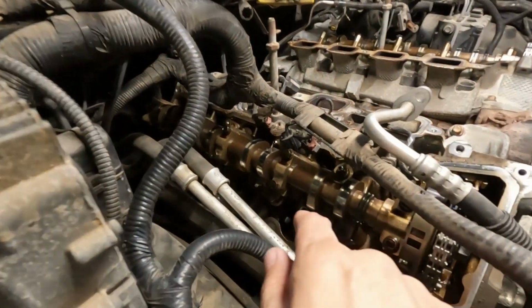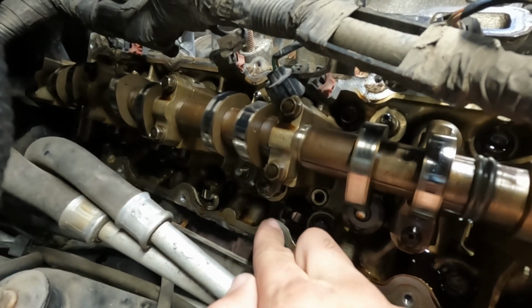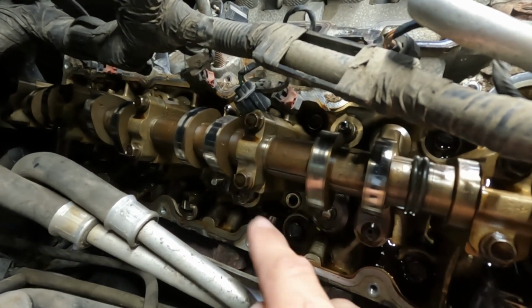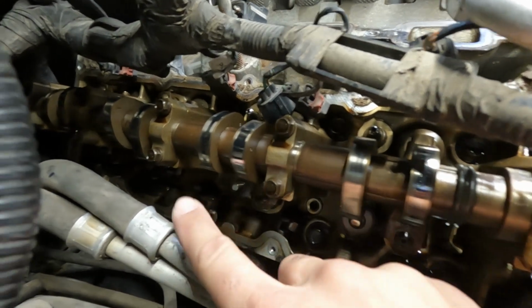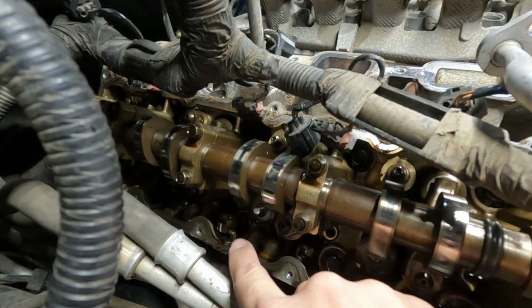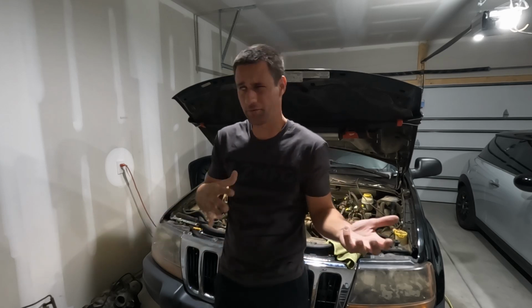Now, it running poorly, what was causing that? I also found that, if you guys can hopefully see down here, we've got two rocker arms kicked off. It's a little bit dark, but I've got a rocker arm that is supposed to be sitting under this camshaft lobe, laying down here in the head. And then back here, we've got another rocker that has been kicked off, laying down here in the head. Now, like I said, that was causing the misfire. So we have two different issues going on here.